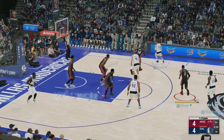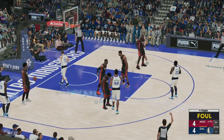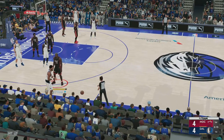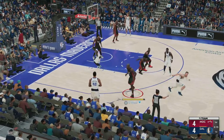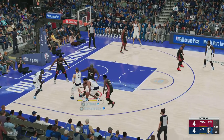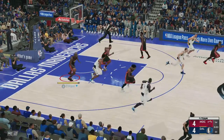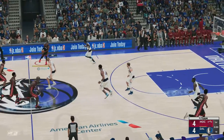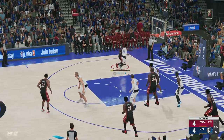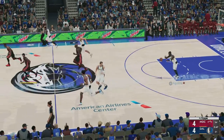Here's Blackman. Doncic outside. Away team foul. Wade. That's his first personal foul. Second team foul. To Donaldson. Here's Aguirre. Six to shoot. Here's Doncic. O'Neal pulls it in. Here's Wade. It doesn't go for him. And it's Dallas the other way.